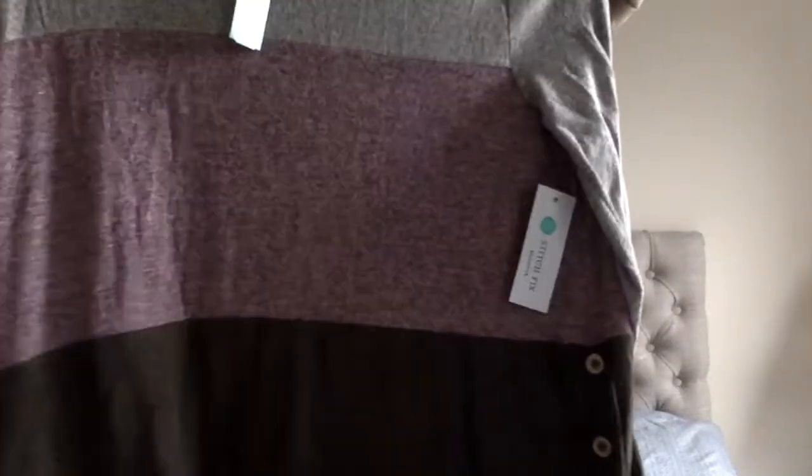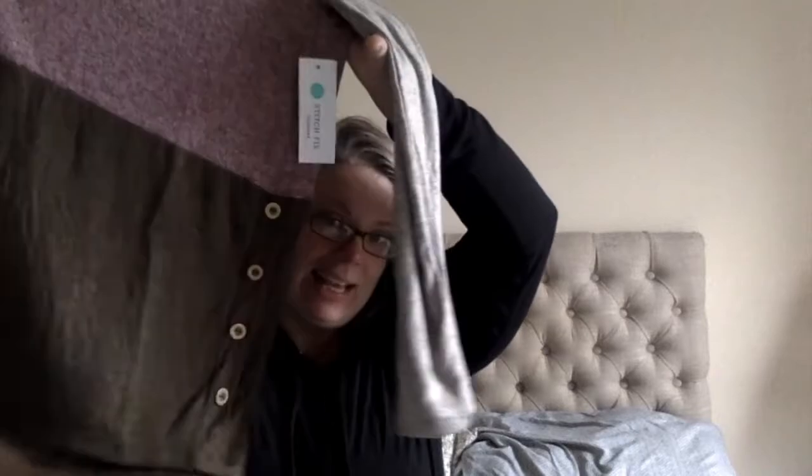Lots of winter colors, which is fine. It's just funny, when I started this whole unboxing adventure, I was very much looking to add color to my wardrobe and pattern. But this looks like it could be doing it. Oh my gosh, it's so soft. Oh, it's so soft. I don't know if you can see.